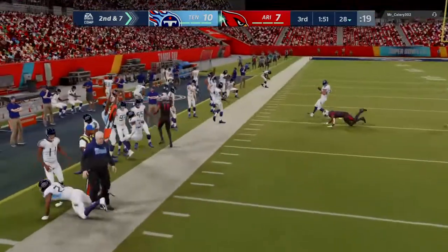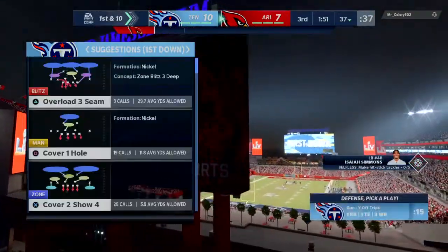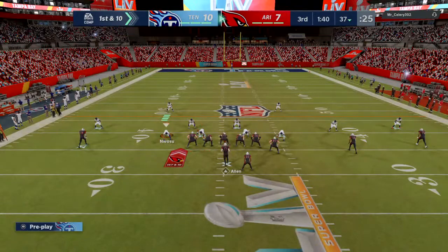Now a throw here on 2nd down, and that's complete. And he gets this up across the 35 before he's out of bounds. His first catch of this Super Bowl, and it'll be good for a 1st down at the 37-yard line.